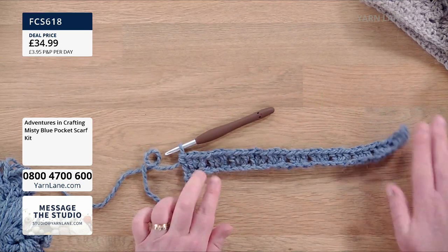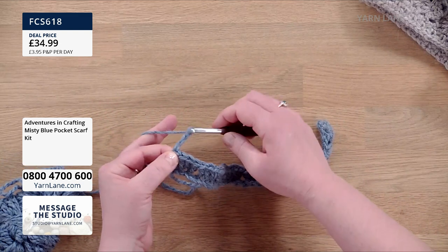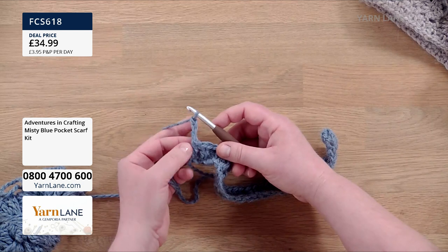Then you chain three in the air, which means just make three new chains, literally, like you did at the beginning. And that's pretending to be a treble.